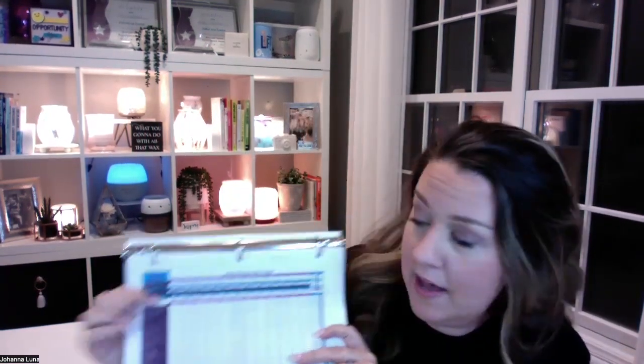They update it every year because mileage rates and everything else change. And it's a workbook, so there's several pages, but I just use the annual totals tracker. So there's a monthly totals tracker, there's an annual totals tracker. I like the annual totals tracker. At the top, you're going to have monthly commissions.